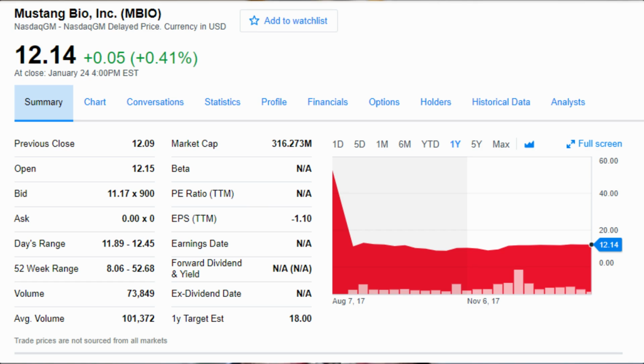Phase 1 data due early 2018, guys. Remember, 2018 early, which means January, February, March. January's gone, so now we have February and March left, so be careful. And like I said, for this stock, there's actually 2 datas being released for 2 different drugs. So that stock could spike twice or could slump twice, or one of each. So watch the website for the news when it comes out, guys.